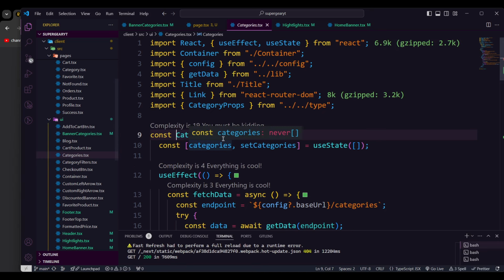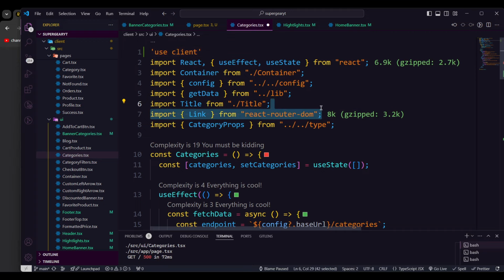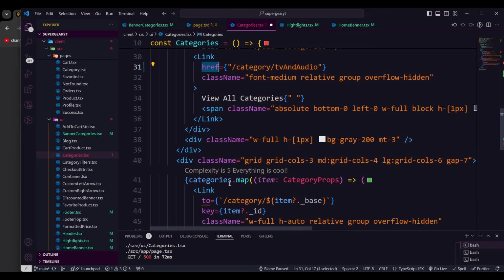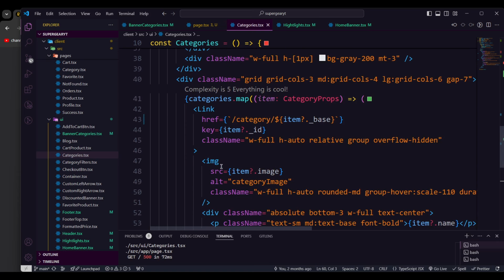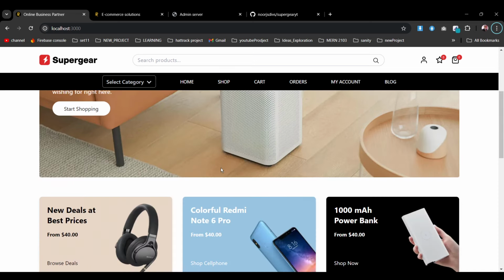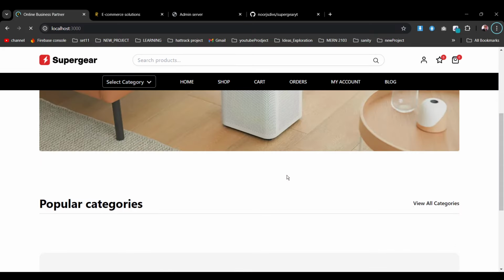Okay, go inside the categories. Of course, useEffect is a hook, so that should be use client, and also the link should appear as the next link. Instead of to, it will be href. Okay, cool. And instead of this image, we will provide our image tag. We also need to import it from next image. If we come back here, you see the categories is coming. I'm gonna just replace it with that image name. As you see, our image has started. And okay, I think we are good.